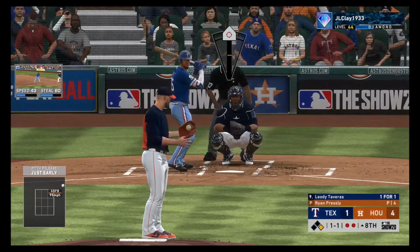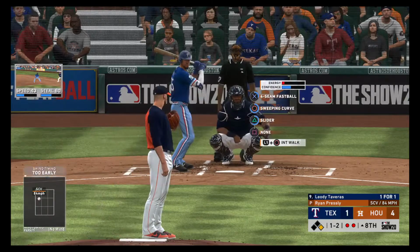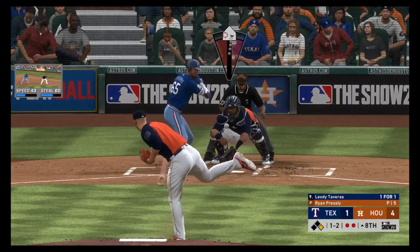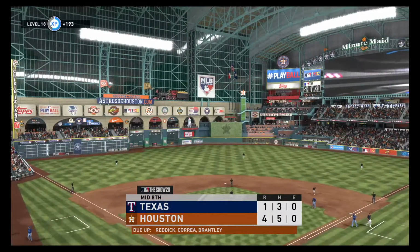One run on 3 hits and no errors in the contest for the Rangers so far. A ball and 2 strikes. 1 ball, 2 strikes the count. And he strikes him out as well. So make it back-to-back punch-outs here to the first 2 men he faces out of the bullpen.